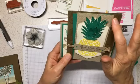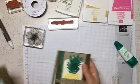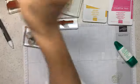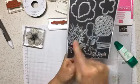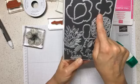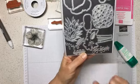And also I think I gave it away during my BOGO. But yeah, this is another sample, and I have other samples, but I just wanted to show you these. And these are the dies. So this is the bottom of your pineapple. This is the top. These are the dies that I used to die cut the flower here, and then you will see that. Aloha, and yes, all of this.